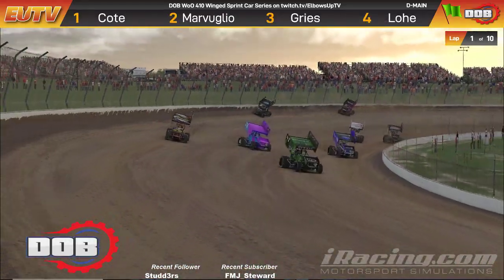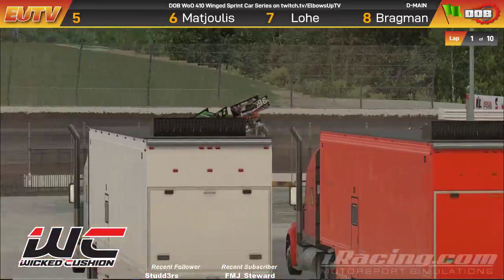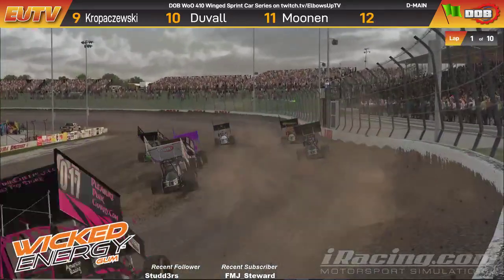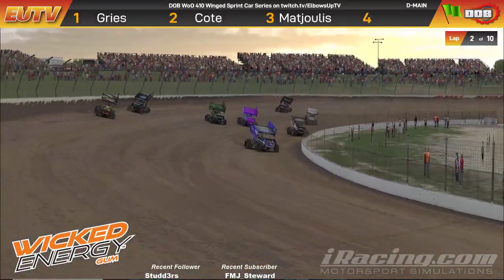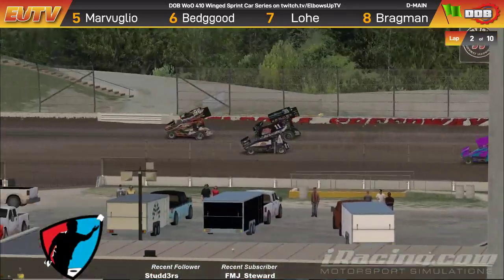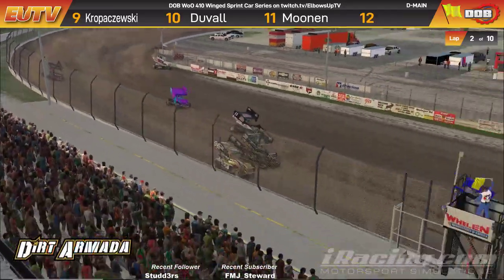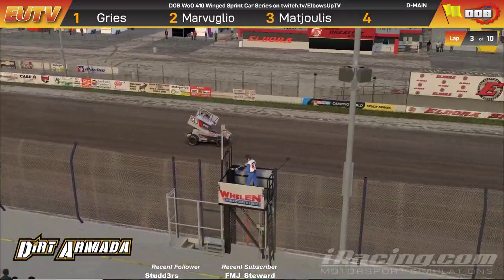Good start for Bagood, but he's blinking, and I know that's having an effect on these guys. I can see Marvulio seemingly trying to take it easy to make sure he doesn't make contact with that 42. Peyton Grease has no compunction, however. He's going to move around all of those cars and take the race lead. Behind them, Majulis coming forward there. A little bit of contact there. Lowe is the guy who's going to get the worst of it. He's sideways trying to get that thing settled.